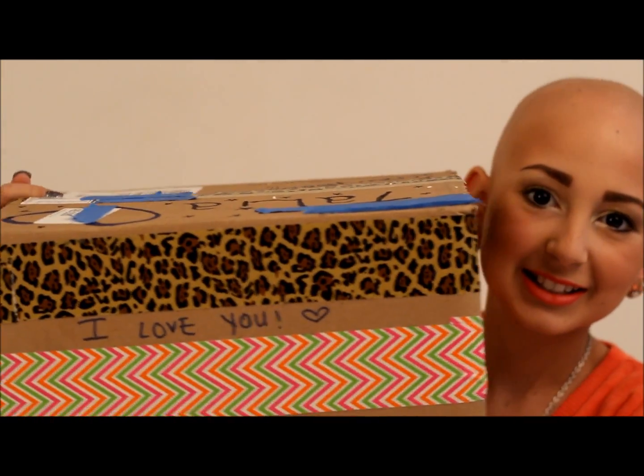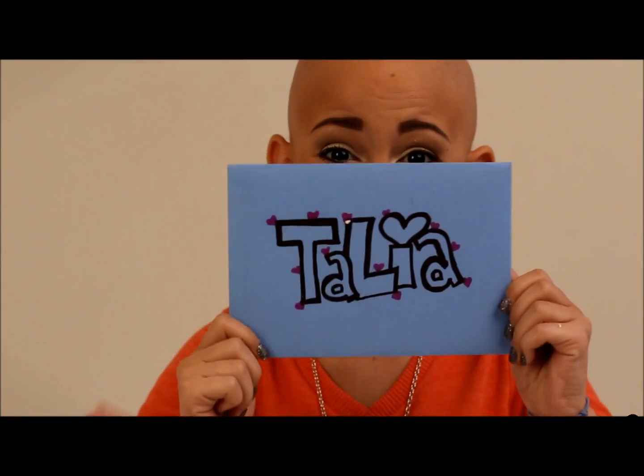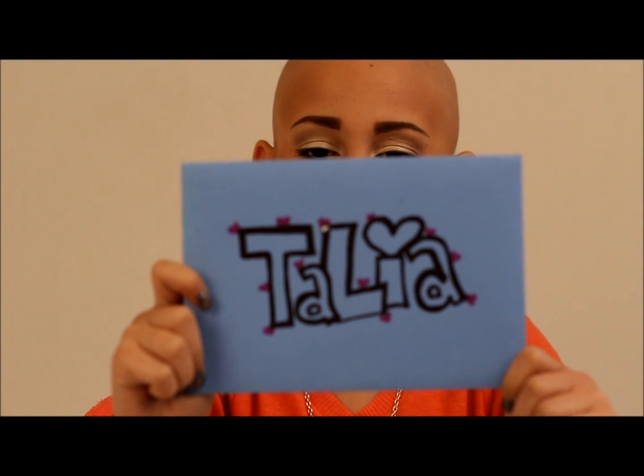So I swapped with xCherryBo0m7x and I did a vlog with her. We met up in Florida. I can show you the really pretty box. This is the front, it says love xCherryBo0m7x Talia. It's just all really pretty and lovey-dovey. So I'm going to open it, in this little letter. And it says Talia, and she's really good at bubble letters. How cute is that? Look how cute.